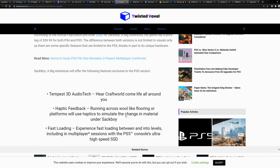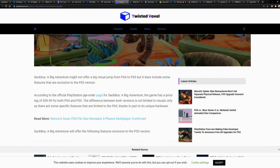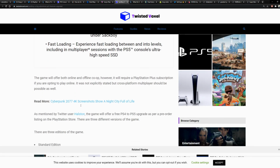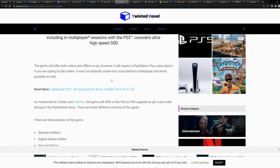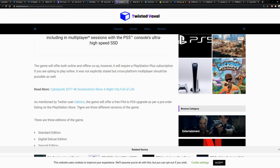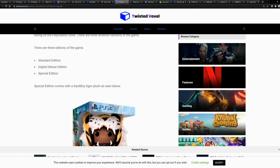So, you can upgrade for free. I would love to go pick it up. It's got the audio tech, upgraded haptic feedback, faster loading speeds, and you get the upgrade for free between PS4 and PS5. This is great. That's so cool. So I really want to get this.